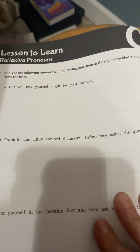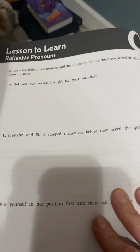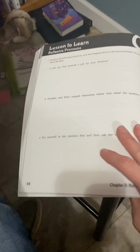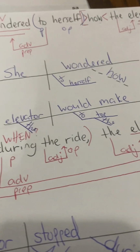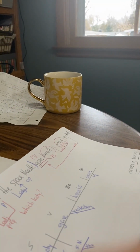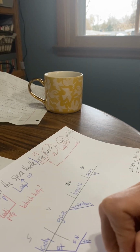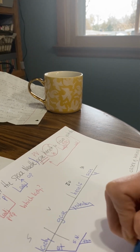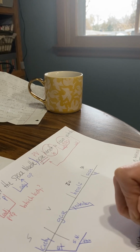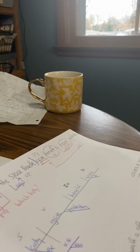Did you buy yourself a gift for your birthday? What I would do is rewrite that sentence, make it a declarative. You bought yourself a gift for your birthday.